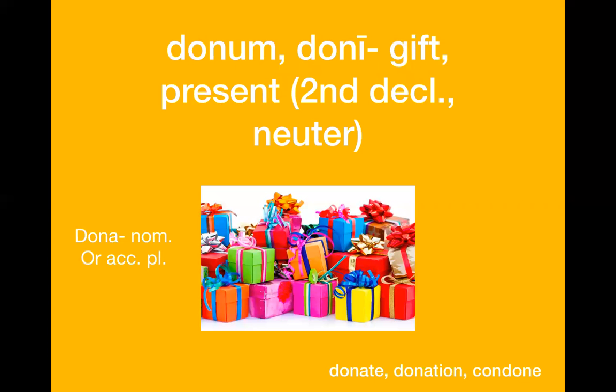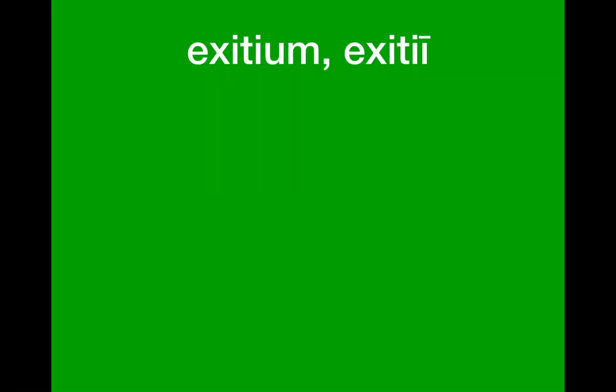What is donum, doni? Gift. Yeah, exactly. Very good. Is it masculine, feminine, or neuter? Neuter. Yeah, we're seeing a lot of neuter this chapter. Good. So dona here would again be nominative or accusative plural.